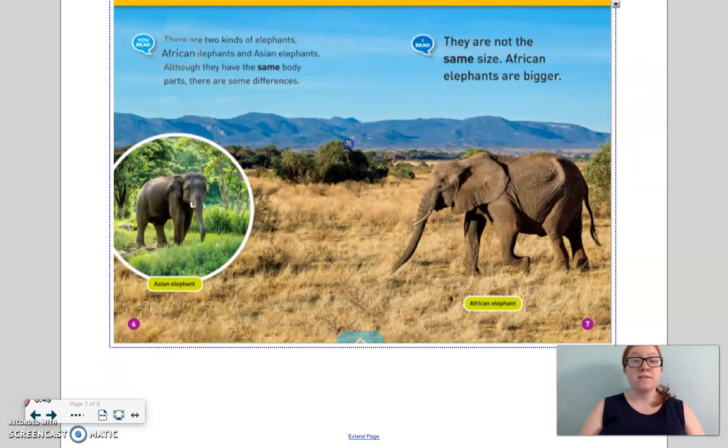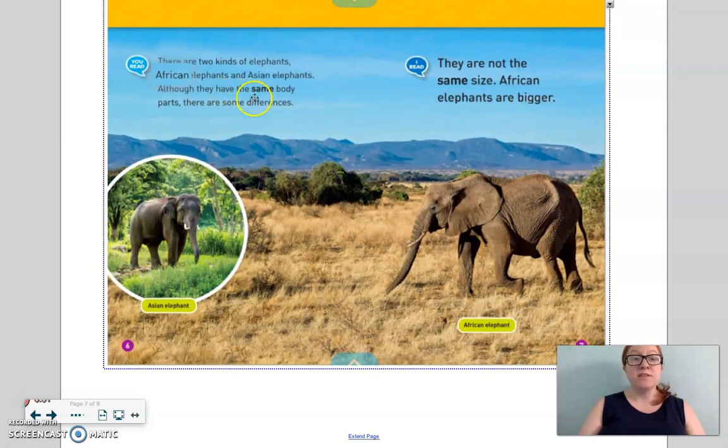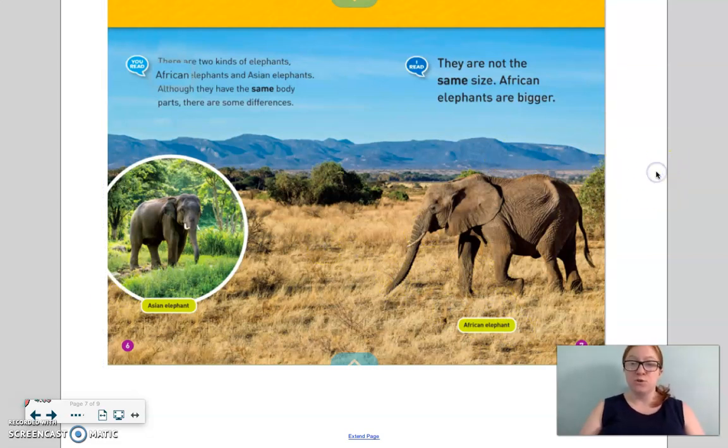There are two kinds of elephants, African elephants and Asian elephants. Although they have the same body parts, there are some differences. They are not the same size. African elephants are much bigger. And by looking at this picture, I can see that an African elephant is much bigger than an Asian elephant. So we're already learning so much new information.